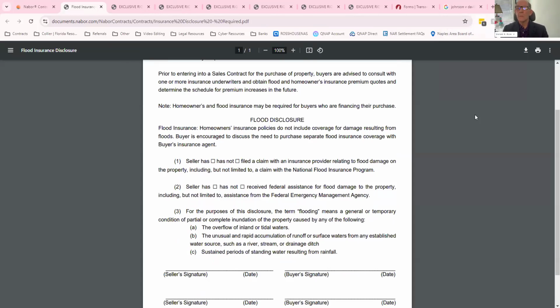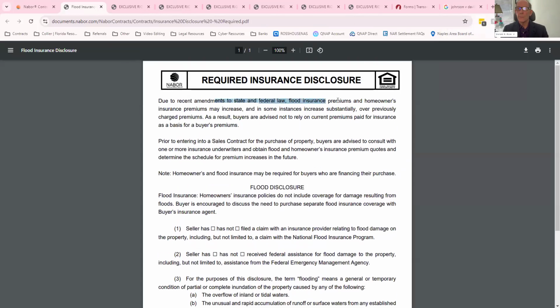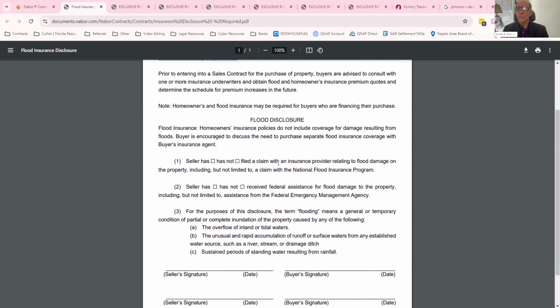So this is the one we will see. I think this is the newest one that NABOR has released. Unfortunately, they buried it. They did not put it at the top like they did all the other new forms. But this one is, per state and federal law, flood insurance premiums and home insurance premiums may increase, and in some instances increase substantially over previously charged premiums. As a result, buyers are advised not to rely on current premiums. Prior to entering the sales contract, buyers are advised to consult with one or more insurance underwriters.